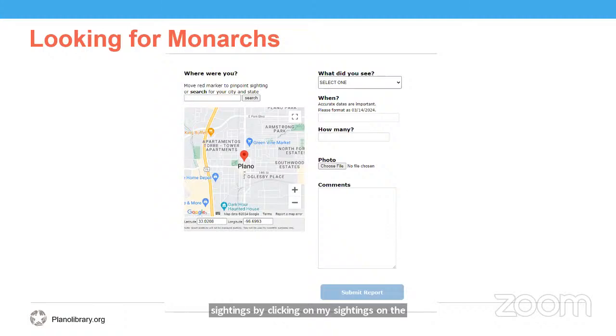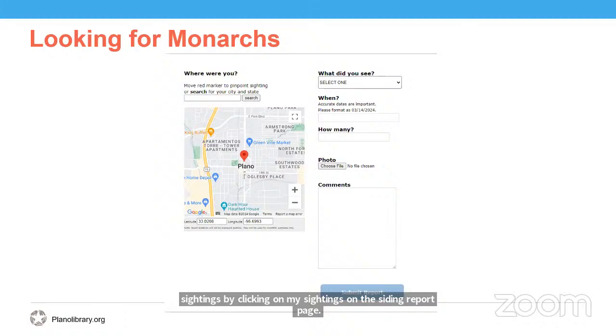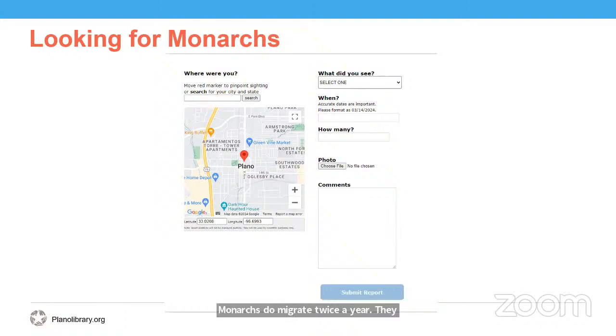Monarchs do migrate twice a year. They head north in the spring, leaving Mexico sometime in March, and then they'll begin their fall migration mid-August. So this means you can participate in Journey North monarchs twice a year. And you do not need to limit your monarch watching to just one site, like your yard or a specific park. You can log any and all monarch sightings that you have.